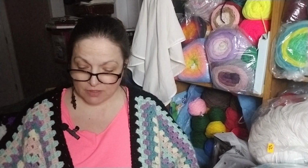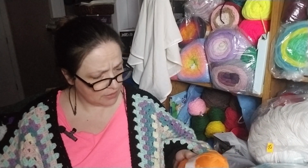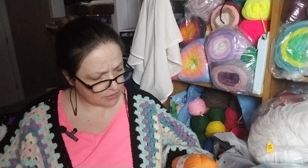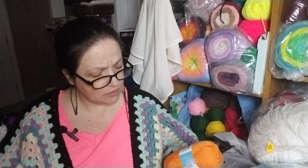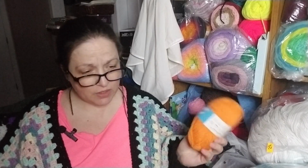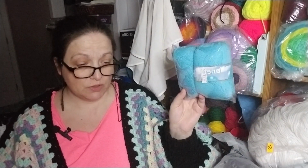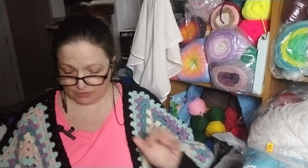Yardage, approximately 175 meters per 50 grams. So, let's see what we got here. 100% merino. Well, I'm not getting a lot of this kind of info on here. Doesn't even tell you how much it weighs or anything. These all look to be about the same size, and these two blues are the same as well. So that's 1, 2, 3, 4, 5 of these merinos in these very interesting little colors.